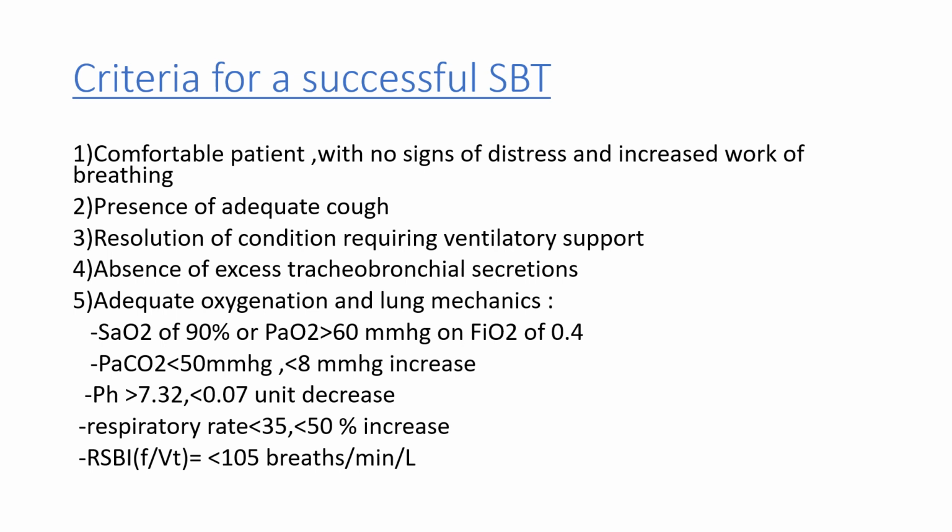Respiratory rate should be comfortable, less than 35 or less than 50% increase. So respiratory rate, the prior which was on CPAP, when you give a T-piece, it shouldn't increase more than 50%. So RSBI, the frequency, respiratory rate divided by tidal volume in liters, it is a ratio, it should be less than 105 breaths per minute per liter.